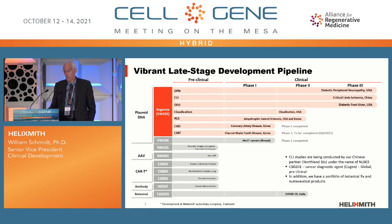This shows our vibrant late-stage pipeline with diabetic peripheral neuropathy being in our second phase three clinical trial here in the United States. We have a critical limb ischemia trial in China, and we've done an initial phase three trial in diabetic foot ulcer in the United States. We have additional studies underway in phase two in peripheral artery disease or intermittent claudication. We are doing our second phase two trial in amyotrophic lateral sclerosis, ALS, here in the United States.